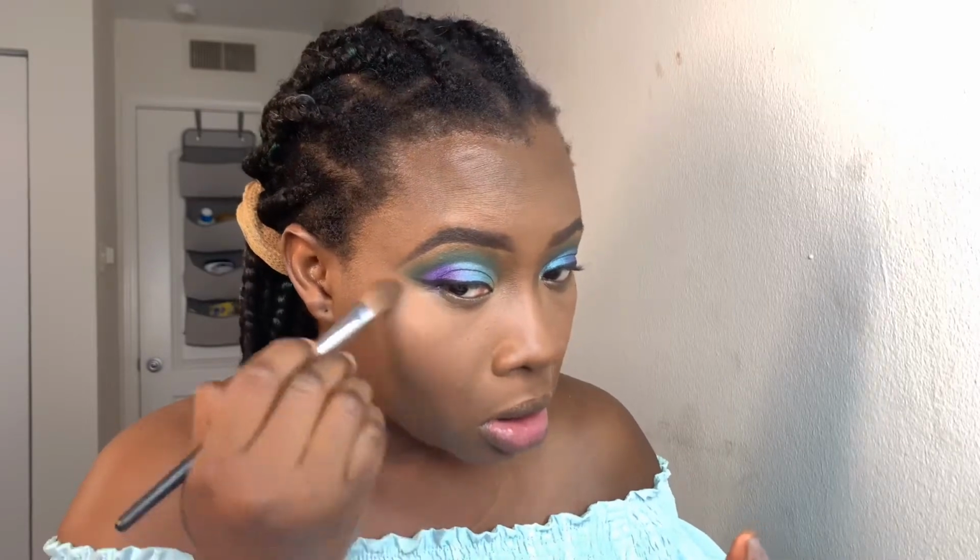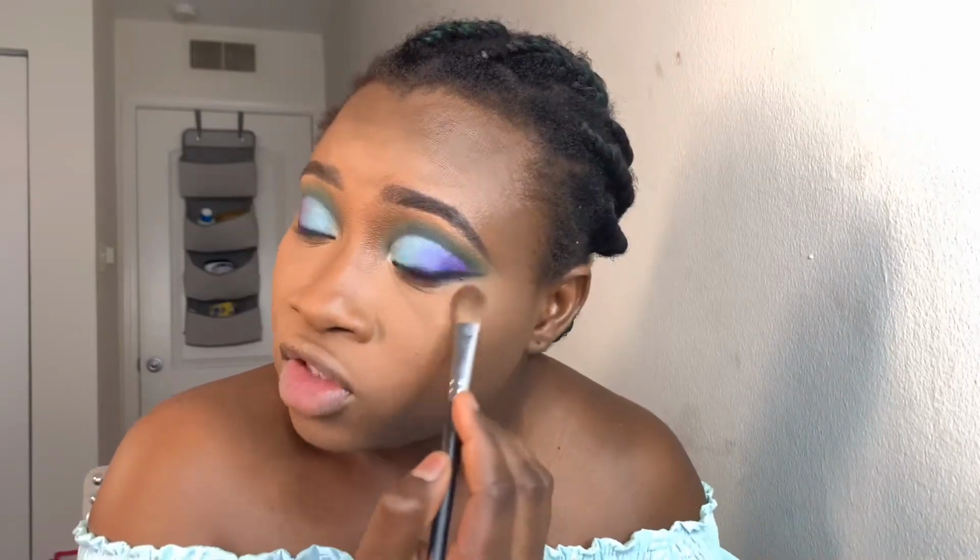Right. Highlight, I'm going to use Wet n Wild Mega Glow. Crown of my canopy. Just to reinforce that Milani bronzer I used. I don't know what color I want to pull down to the lower lash line. I think I want to pull the green. Yeah, let's do green.